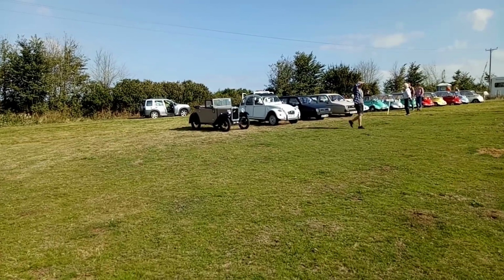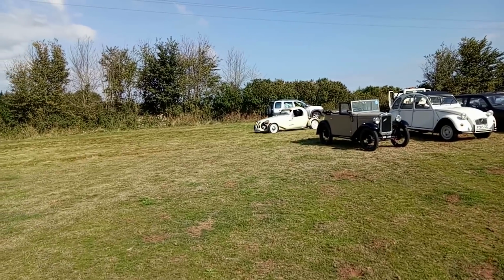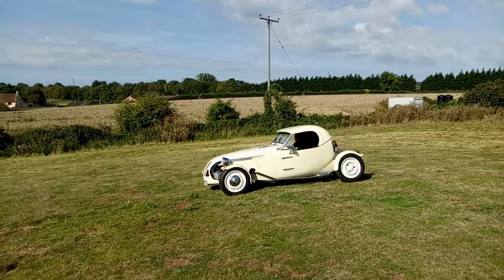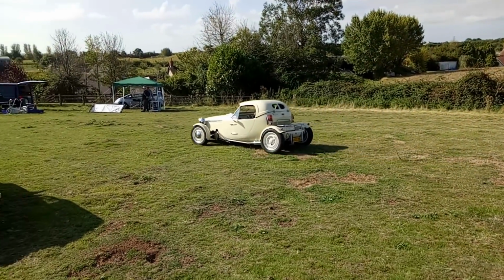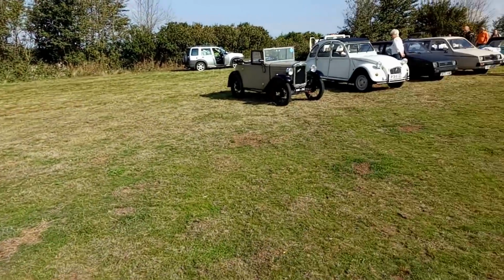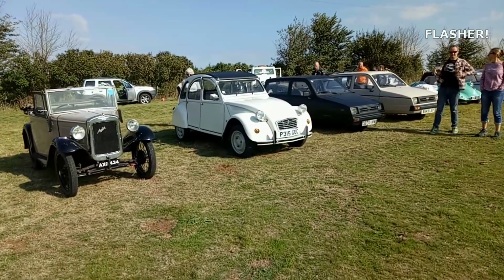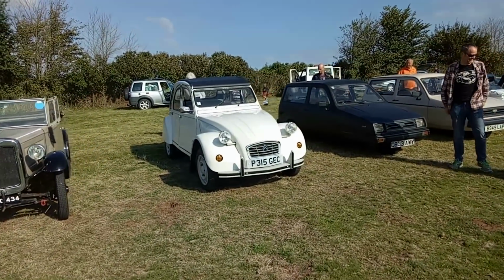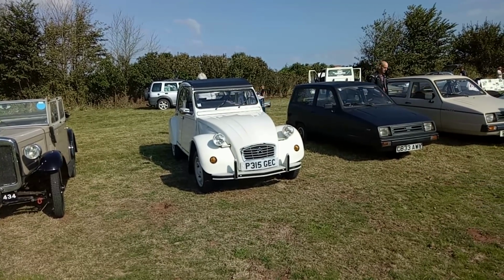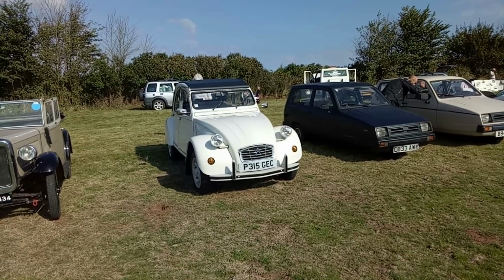Yes, that is a P registered 2CV. Oh, hello, what on earth is that? Another 2CV based kit car. That's quite stylish. I like the mini lights perched on the back. Interesting. Never quite know what you're going to see at these events. I got a little Austin 7, not technically a microcar, but very much friends of the event. And we got a P registered 2CV. I think a friend of mine used to own this one. So yeah, it wasn't registered until 1997 or thereabouts, 1996 maybe, which is why it's on a P plate.